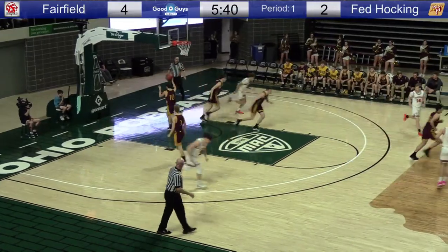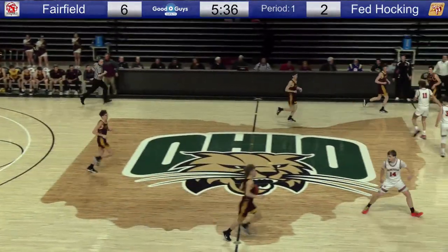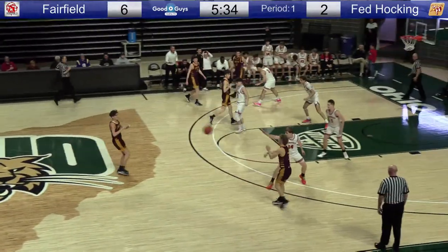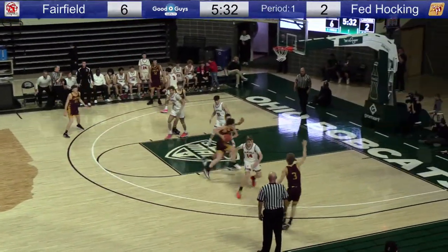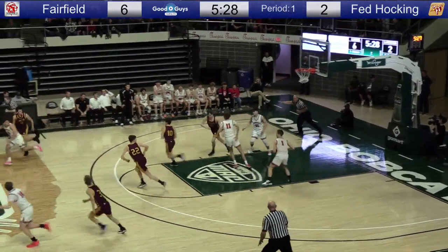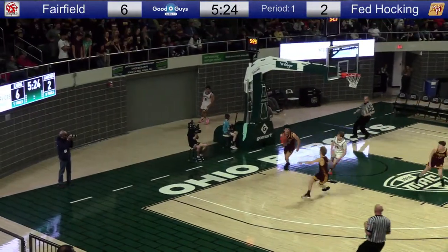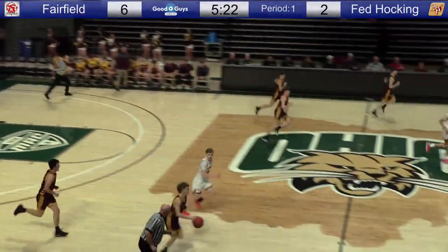Oh, McIntosh drives in and puts it up and in. Make it 6-2. Fairfield. Nice movement without the ball by McIntosh. Who found him? You know it's Larkin Friend. Great pass. Off the right side, a shot put up there by McPherson. No good. Rebound back out Friend. He'll lead pass back out, but it has to save it in. It got a little bit out of place.